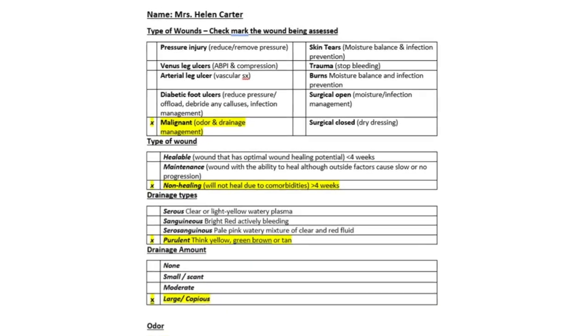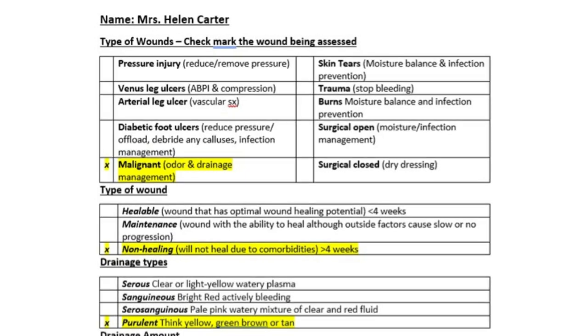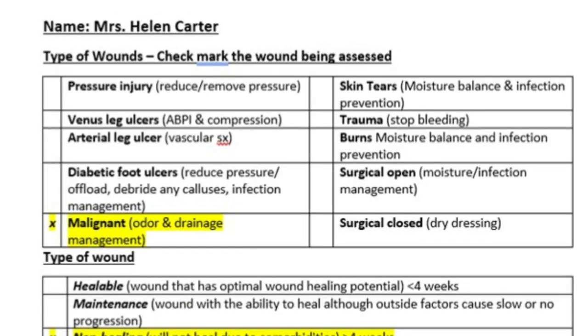So now let's get into my actual wound assessment. So putting all this information onto the paper so we can see it a little bit easier. So the type of wound is a malignant wound. Next to it, it always says, how do we treat this?